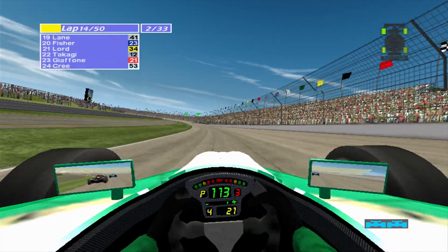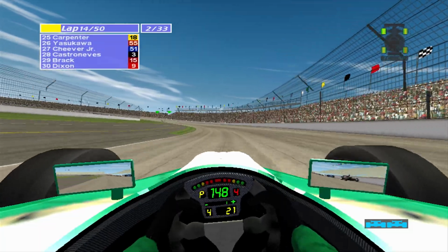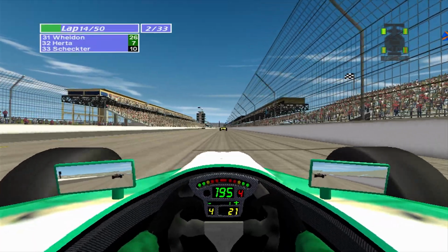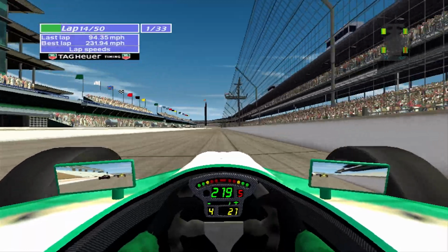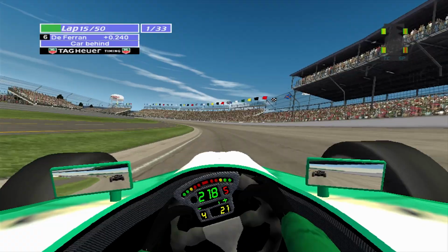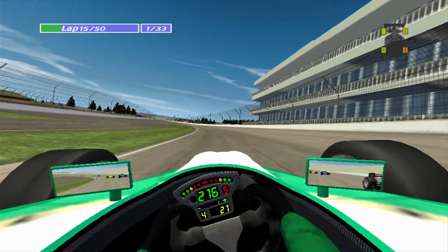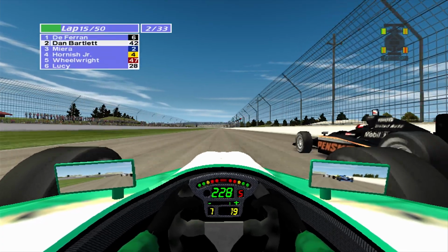And we'll go about now. Green, go. There we go. We get the jump on Hornish. Castroneves is following suit. First place. Take it steady. Take it steady. The tires are cold. Car outside, still there. Outside. Still fine. Outside, still there. You are clear.